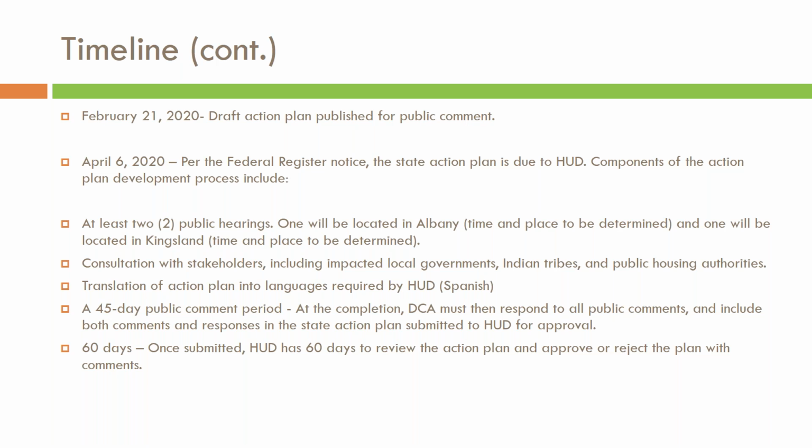Our action plan is due to HUD April 6th, 2020. When we submit that to HUD, they will have 60 days to either review and approve the action plan or reject the plan with comments. Since this is first time mitigation funding, we are not exactly sure what they're going to approve or not approve, and it's going to be up to them what we submit. They will have the option to do that.